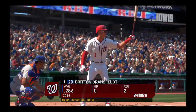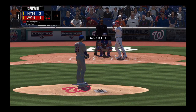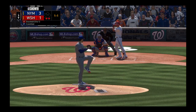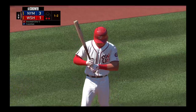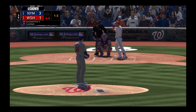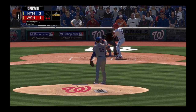Stepping in, Britt Transfeld. Bases empty and 2 gone following the sacrifice fly. Now the 1-1 pitch. It was offered at and missed. He chased it for strike 2. Ugly swing right there. That pitch wasn't even close, and he offered at it. I'm not sure right now if I'm the pitcher. You could probably throw anything you want up there, and this guy's going to swing at it.